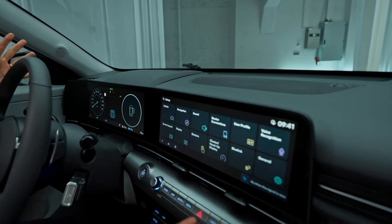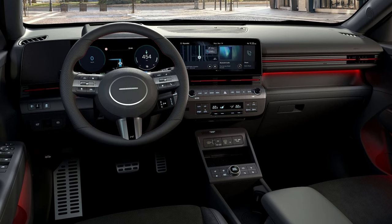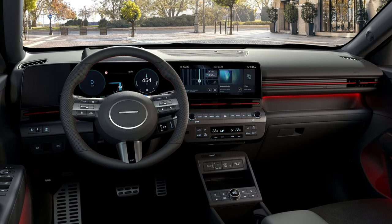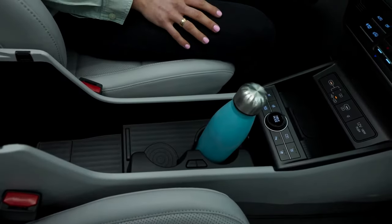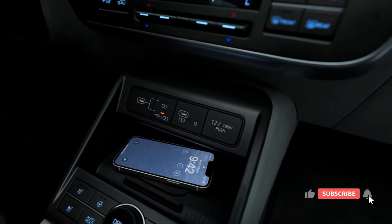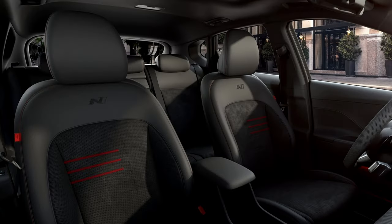Inside the cabin, the N-Line introduces sport seats with the N-Line logo and red contrast stitching, creating a dynamic driving environment. Additional red details on the steering wheel and dashboard contribute to the unique interior aesthetics, ensuring a captivating driving experience without compromising comfort and functionality.